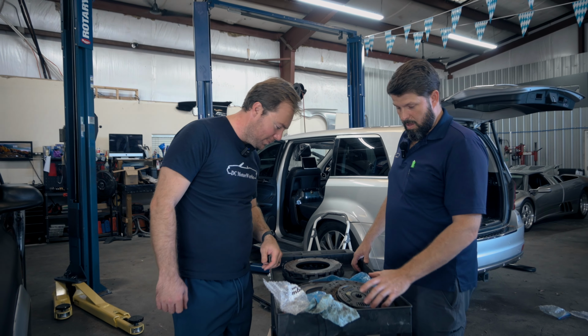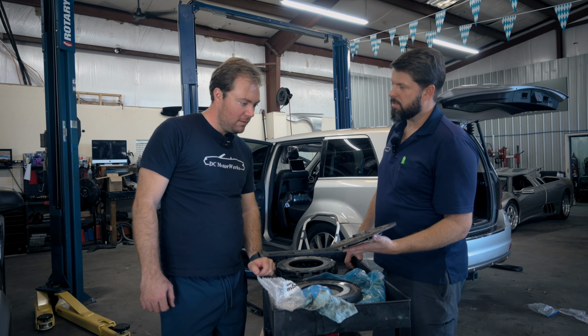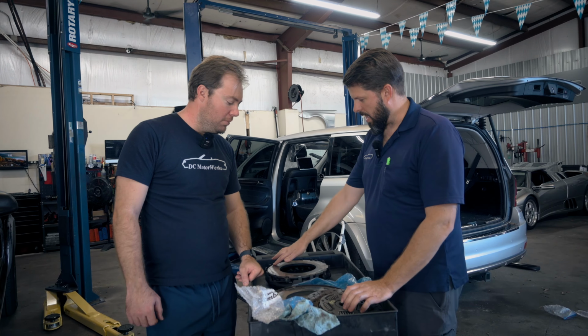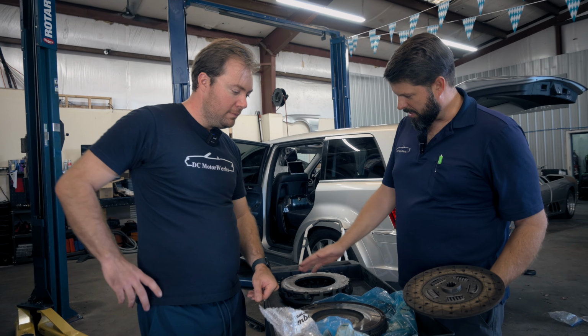What about you, Andy? We could also make a comparison between Ed's clutches. How many miles does he have on his? They were nearly new. We can measure them, but I'm just saying, like the wear pattern, hot spots, things like that. You know, this was 100 miles and it did this.